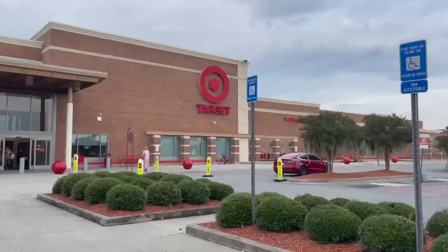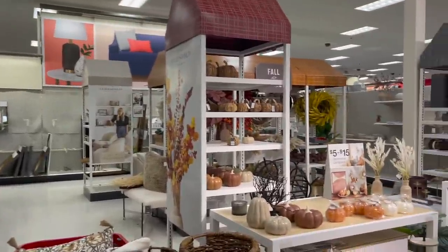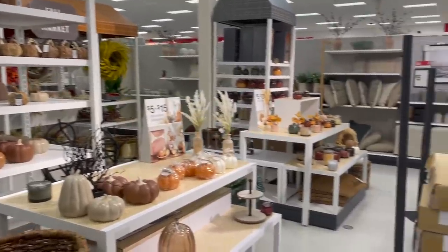All right, so now I'm headed to Target and I'm checking out all their fall decor. I kind of went in with an idea of a few things that I wanted to get.